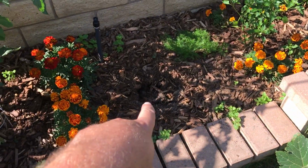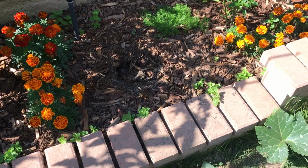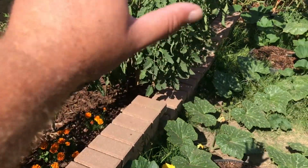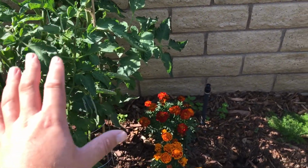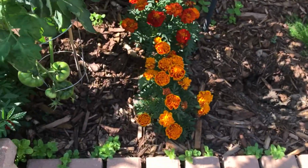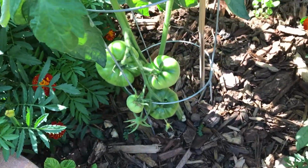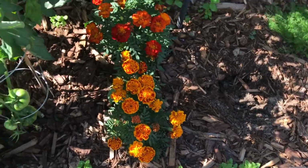But this red beefsteak, I decided to just rip it out before it got any bigger, and I'll just let it settle down. Once that one's out, hopefully this one doesn't get affected. If it doesn't, then I can plant 2 more here. But it's looking good.